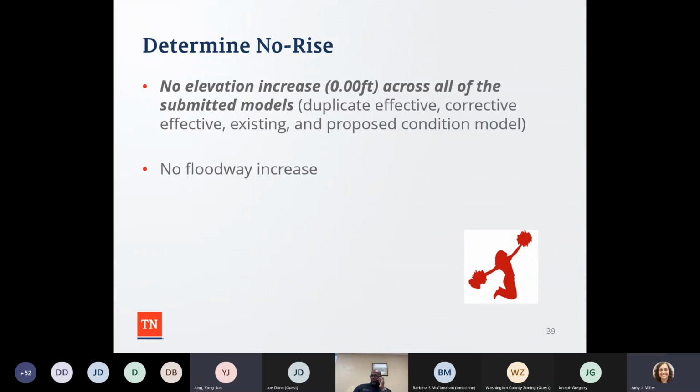Basically, no-rise means no elevation increase, which is 0.00 feet across all the submittal models, like duplicate effective, corrective effective, existing and proposed condition models, and no floodway increase.